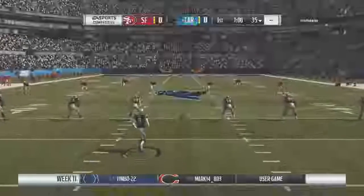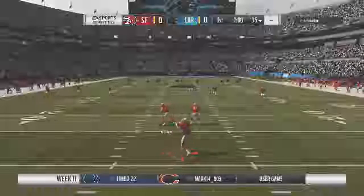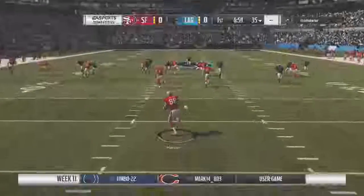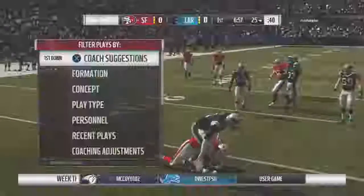The NFL season has hit high gear, and off we go in Week 11 on EA Sports. This is taken just shy of the 10 here. And not a bad return here. He gets it out to the 25-yard line.